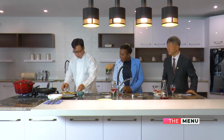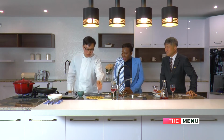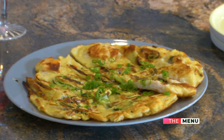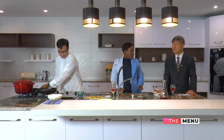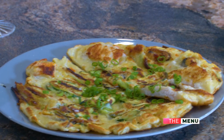Okay. So I think Chef Kim is just finishing off. He's plated the pancake. Tell us the name again. Hamul pajeon. In Shona, do you want to know what we call the pancake? Yeah. In Shona we call it chimodo.